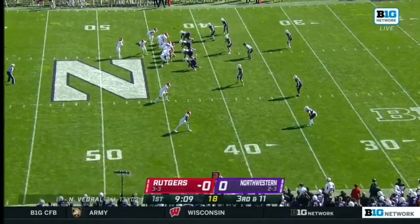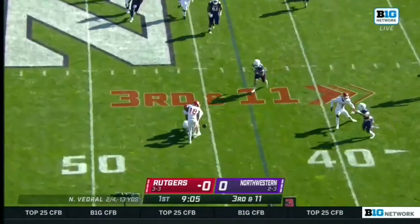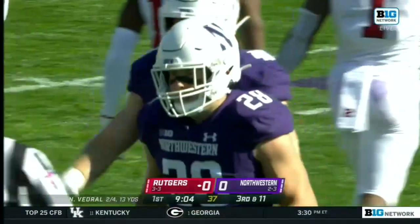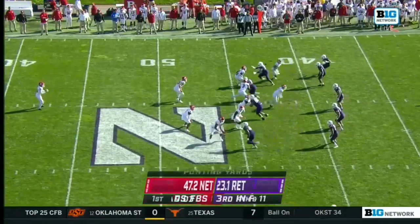Consensus All-American last year, first-team All-American as a freshman when he had 6 interceptions. And Vedral is throwing, and it's a pass breakup by Chris Bergen. It's an incompletion. Olakunle Fatukasi of Rutgers is second in the Big Ten in tackles per game.